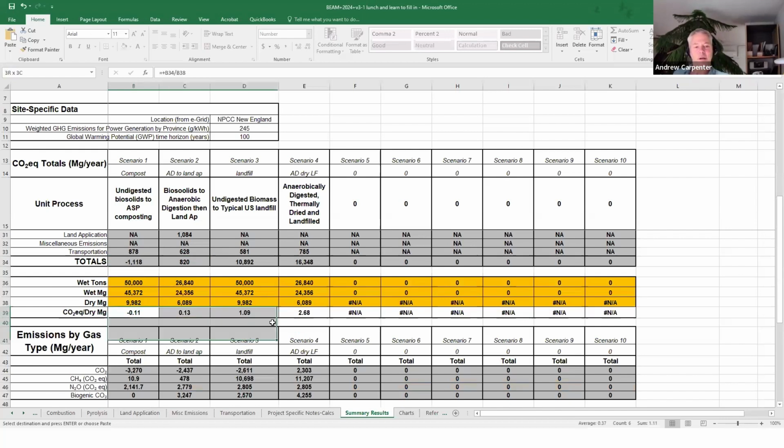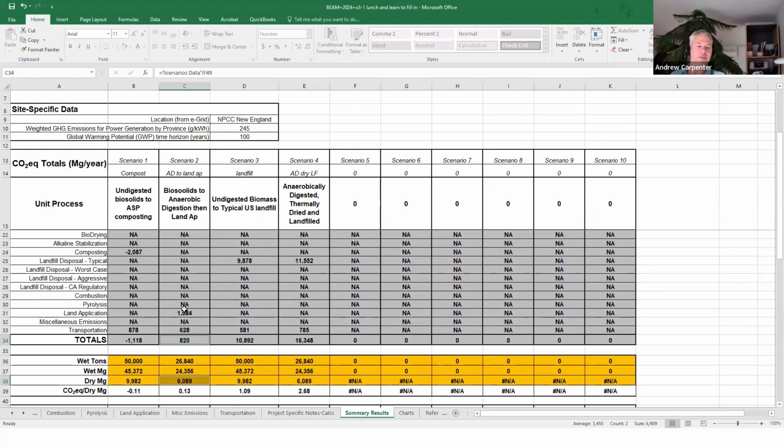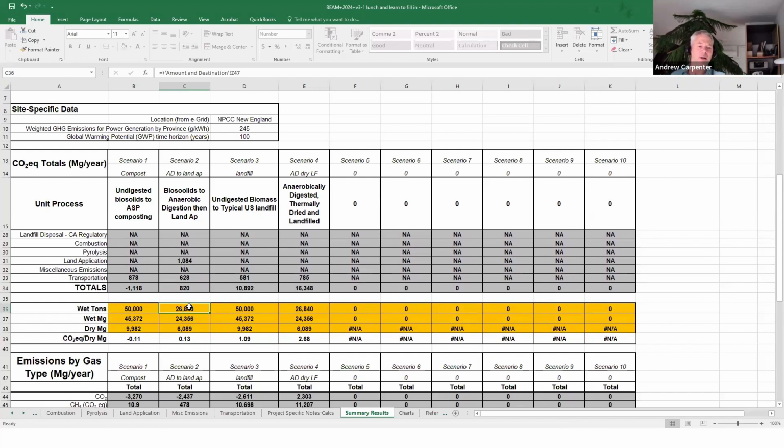Often we look at this number, which is the CO2 equivalent per dry metric ton. If the material gets digested, it's actually a little misleading, because after we've digested it, we have fewer wet tons of that material. We've lost all those volatile solids. Sometimes instead of dividing this total by the wet tons after digestion, I will actually divide it by the wet tons before digestion, because that's a more direct comparison.